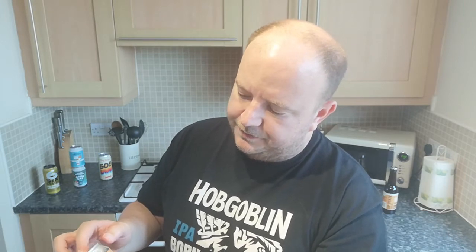Modern British hop IPA, I couldn't put it better. Right, let's see what it says on the side of the can. So it just quite simply says, an all British grown IPA showcasing some of the most exciting and aromatic new hops to be delivered by British hop growers. Doesn't state what the hops are, I don't think, but it contains barley, oats, wheats, hops and yeast. So it's got oats in it, that's why it's as cloudy as it is.